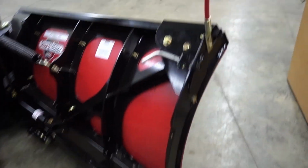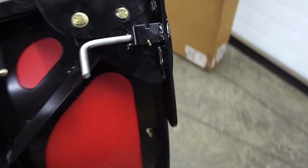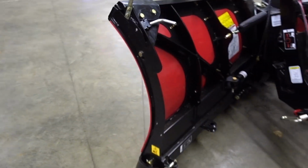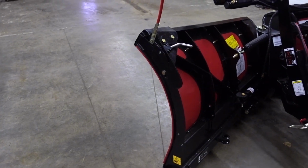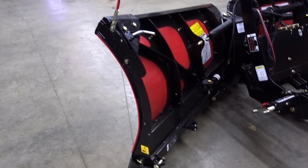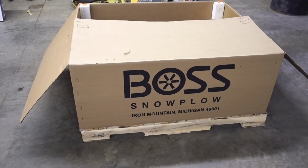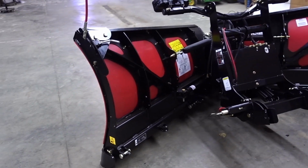Probably just gonna call Boss directly and see what they say. Otherwise, I'm gonna call the dealer that I got it from, who, great guy, not a problem with him. Something Boss did here, obviously. From what I'm understanding, this looks like a Boss prepackaged thing. I don't think Rob, the dealer, had to put any of this together. I think it just shipped straight from Boss like that. So I don't know.